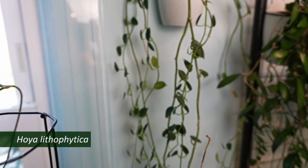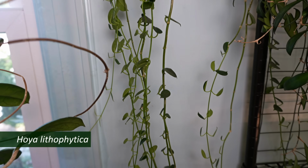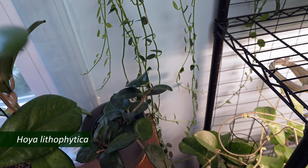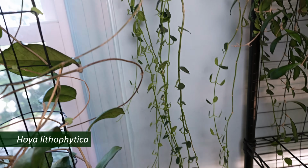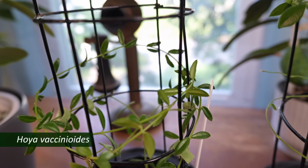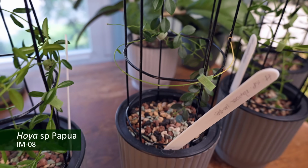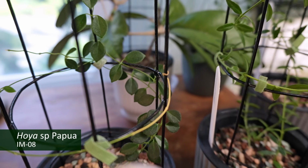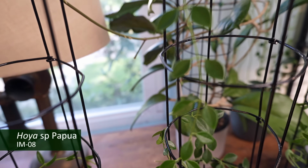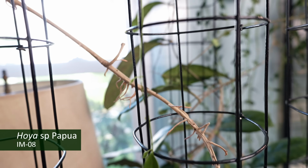And on the back wall is my Hoya lithophytica, which is just a monster of a little plant, and it needs to be trimmed. And it hasn't bloomed yet, so we'll have to see what happens there. And on the front of that desk, we have Hoya vacinioides, which is looking very nice. And next to it is Hoya species Papua IM08, which is also kind of liking this spot and decided to send off a little vine going on a bit of an adventure. So I'm going to have an intervention with it and get that vine going in a better direction.